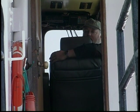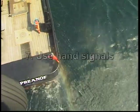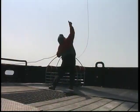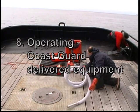Hey skipper, gear's on deck. Helicopter's leaving. Using hand signals to communicate with the helicopter. Operating Coast Guard delivered equipment.